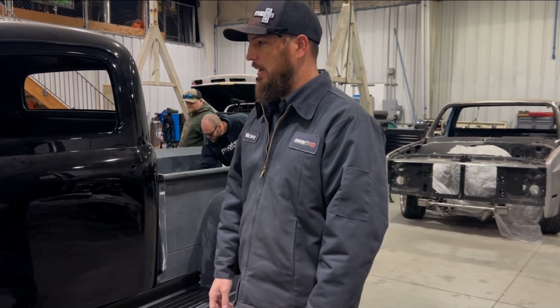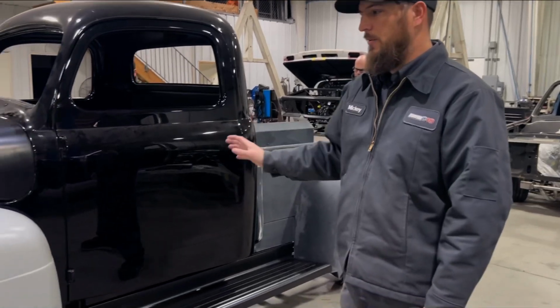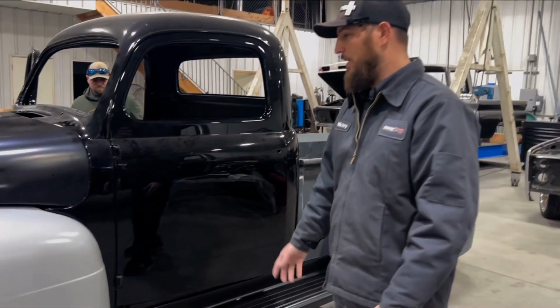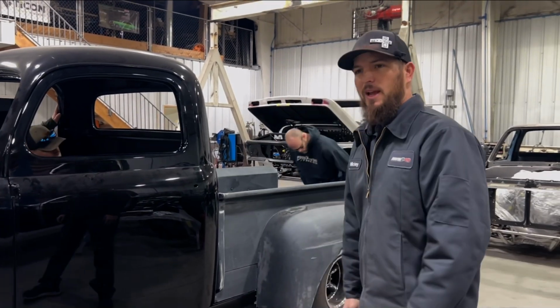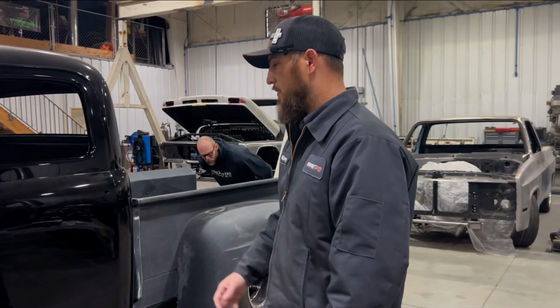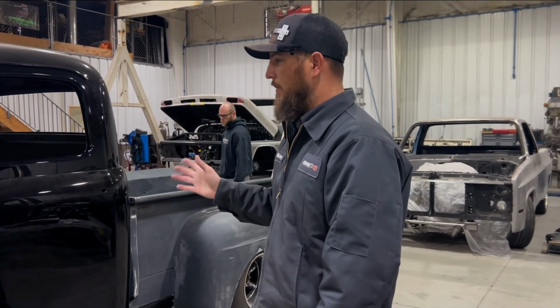Another shop started it, and they're not getting nowhere with it. We need somebody we can trust to finish it. And so I was like, man, you know, I really only do Chevys, but really he's a good guy and seemed like he's going to be a good customer, so I couldn't turn it away. Told him I'd help him out with it. So they brought the truck down.